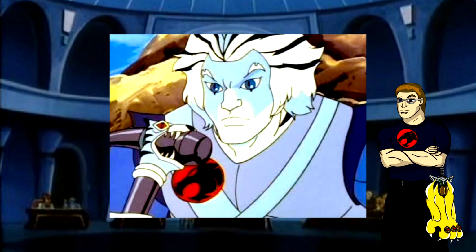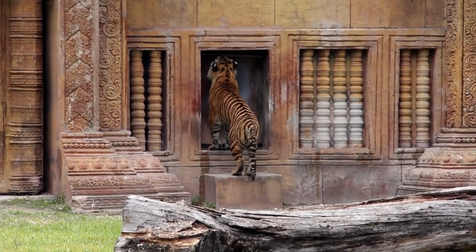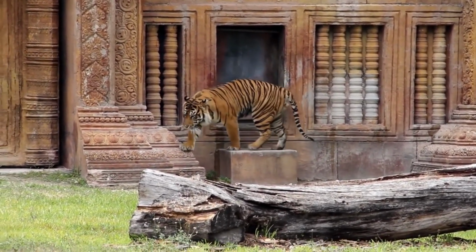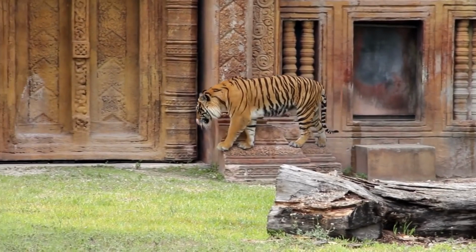And last on the roster for the new ThunderCats is Bengali. Bengali is based on the largest and most common tiger in the world, the Bengal tiger. Not only is this the biggest tiger in the world, it is the biggest cat currently around as well.